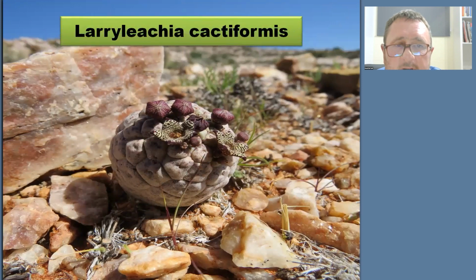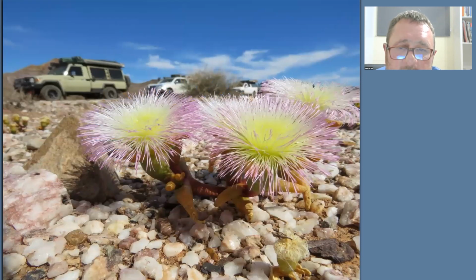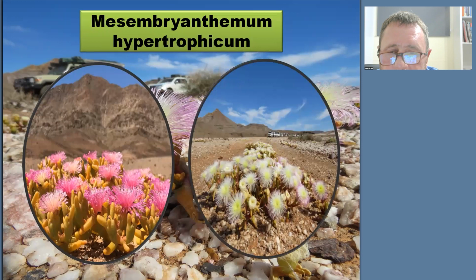Here's our old one, Lerelichia cactiformis, relatively widespread in the Namaqualand area, where some of them get up to 30, 40 centimeters. So they are quite large. This one is also known as Mesembryanthemum hypertropicum. It's an amazing display when in flower, September, October. Sometimes you get them in November still in flower. You can see the flower. This one is in the Richterveld. You see the difference in the flowers. It is totally pink in the Richterveld National Park. And this one is also in a Babbitt Nature Reserve.